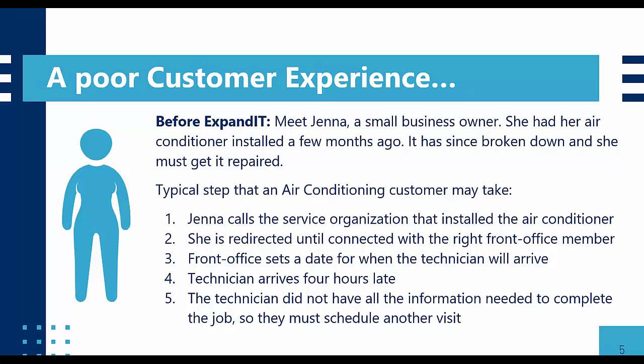First, she has to call the manufacturing company that made and installed her air conditioning system. She calls the organization, they redirect her to a customer service center. And then after finally speaking with the right front office staff member, the staff member sets a time and date for when a technician will arrive, which is about a week later.